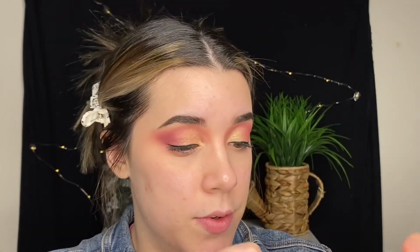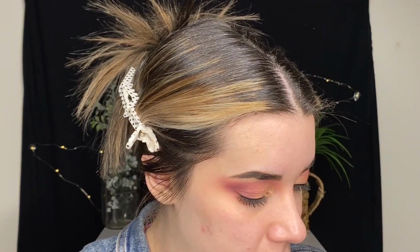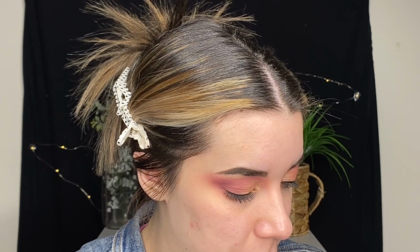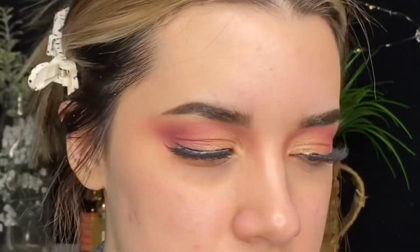All right, now onto false lashes. Now, this technically doesn't follow the rules because these don't come in a pink packaging, but these are my current favorite lashes, so these are the ones we're gonna be wearing today. Okay, so lashes are on. This is what we're looking like. Gorgeous, good enough.